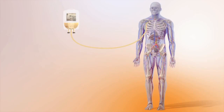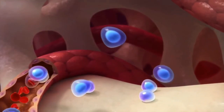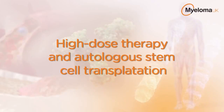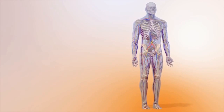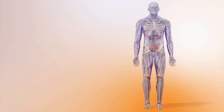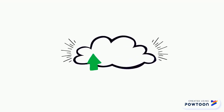Your previously collected stem cells are reinfused back into your blood, where they make their way back into the bone marrow. The transplanted stem cells then begin to make new blood cells. This vital process, which effectively rescues your bone marrow, is known as engraftment. High-dose chemotherapy followed by an autologous stem cell transplant using your own stem cells is an important treatment option for younger and/or fitter myeloma patients.